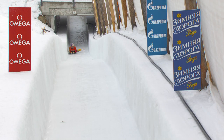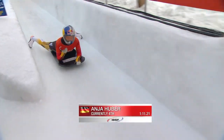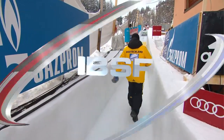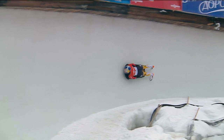Wow, yeah, Jens Muller summing up the opinion exactly. That is an awful run. 1 1/4 seconds back in one run from Anja Huber. Yeah, you're not used to seeing Anja that far back from first place, and she's just really low through horseshoe. You've got to try and get a little bit more height in there to pick up some speed coming out.